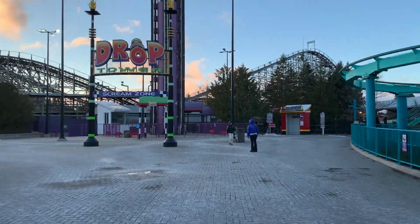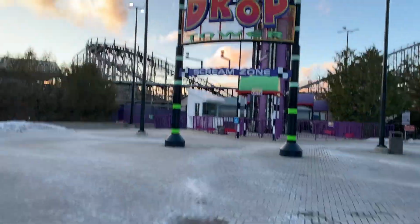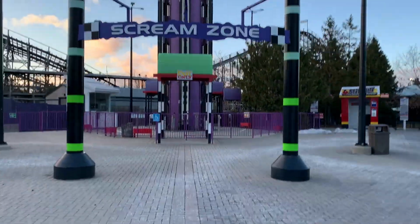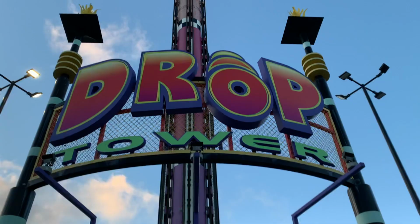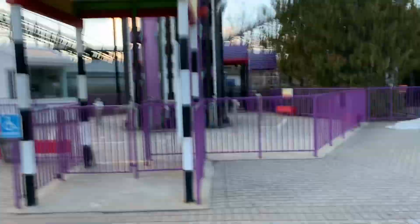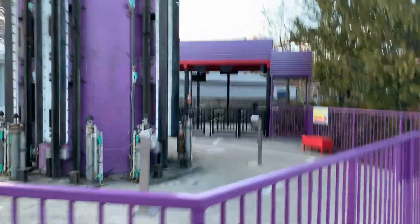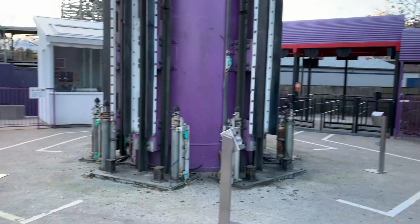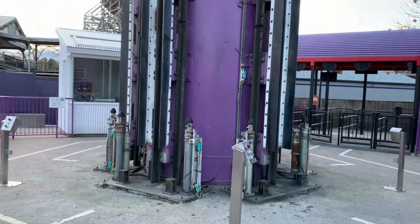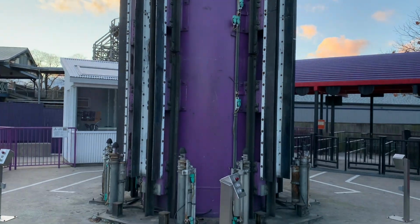The seats aren't there. Maybe because, I think I know what's happening here. The Drop Tower's getting new seats. I think that might be what's happening. There's the sign. Yeah, Drop Tower's getting new seats. Wow. I never knew that Drop Tower was getting new seats, but it is.